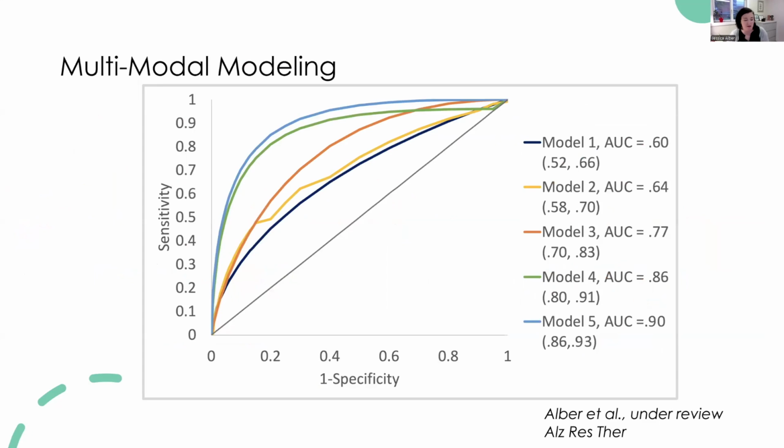And basically, the take home of this is that we were able to use these retinal markers on top of demographic information that you would use to predict Alzheimer's risk, things like age, education, and genetic predisposition. And when we added the thickness of these retinal layers, basically we were able to predict with about 90% accuracy who was at high risk and who was at low risk for Alzheimer's disease. So they really do add value to standard demographic assessments that we would use in clinic.